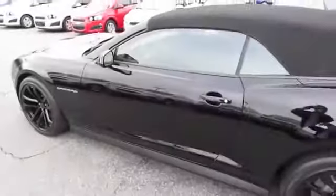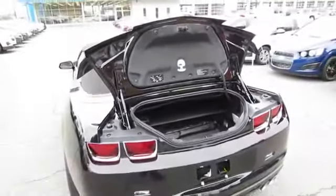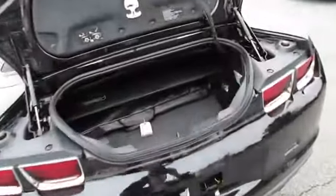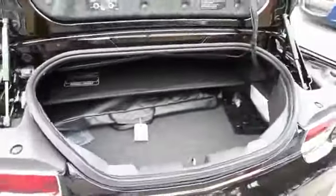And we're going to check out the rest of the vehicle, shall we? As far as trunk space, it hasn't changed since the 2010 Camaro and measures about 10.2 cubic feet. The limiting factor though is the opening, therefore it's just enough room for groceries or a few bags but isn't able to carry really large items. For day-to-day use, it's perfectly adequate.